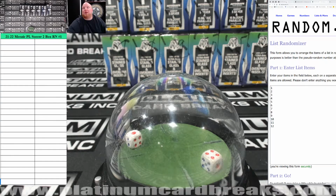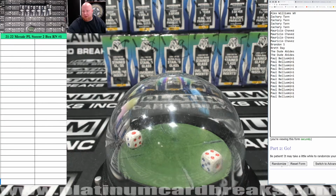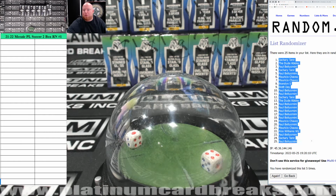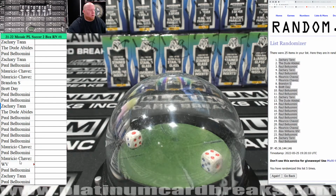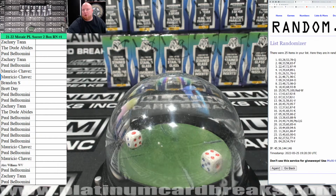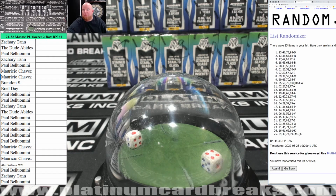All right, with the 25 participants, thank you guys for buying spots in this. We're going five times, 3, 4, and 5. Zachary to Paul B. In fact, we'll probably have to make this a little wider. 5 there. Numbers, left side number, if no serial number on the card, card number on the back. If neither, then it goes to the first letter of the first name. 5, 23 down to 24.